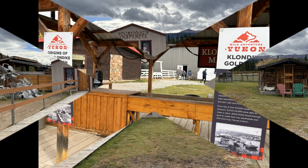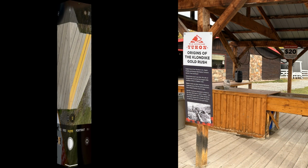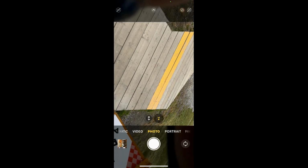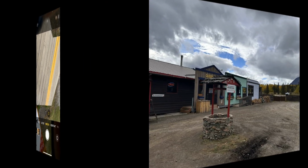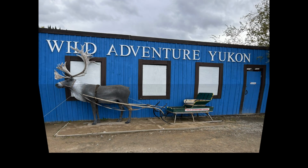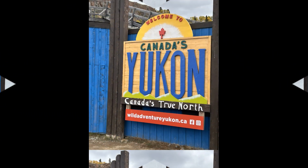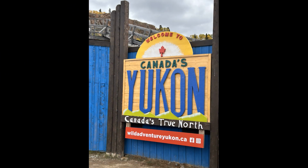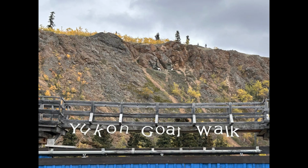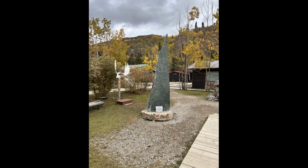Then they had the area where you could actually pan for gold at the Klondike Gold Rush and see if you were as lucky as one of the lucky people back in the day who found a bunch of gold. This was a lot of fun. So this is an area where you look up and you see the goats sitting up on the side of the mountain. They're not real though. It's called the Yukon Goat Walk.